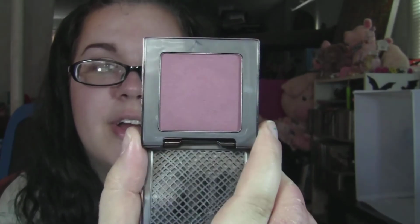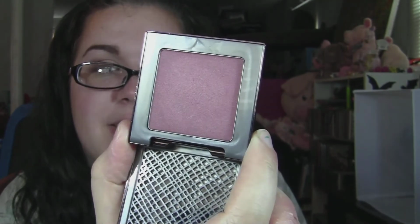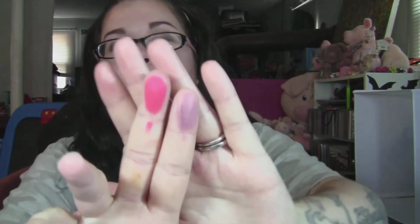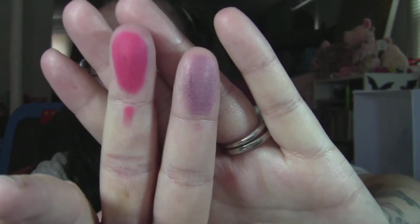And then the last two blushes that I have here are the new Urban Decay Afterglow ones. I picked up two, and I couldn't decide which one to put in my favorites video, so I'm doing both. This one is a mauvey, like a purplish mauve, and it's called Rapture. And this one is a pinkish red called Quiver. I would say they're both like a satin finish. Both super pigmented. They have a really smooth texture, really blendable and nice. The Quiver one, you definitely have to be careful how much you apply because it is a crazy color. But they're both really pretty. I'm going to swatch them for you right here.